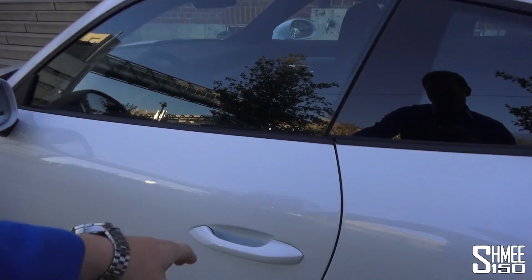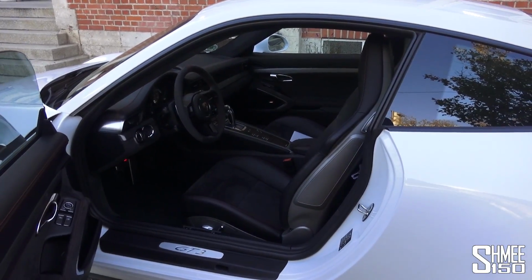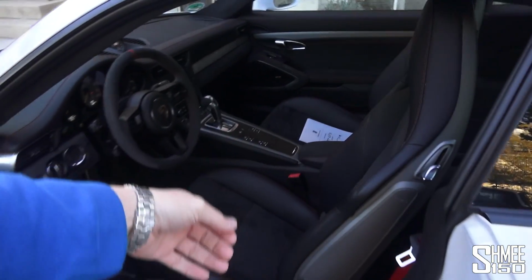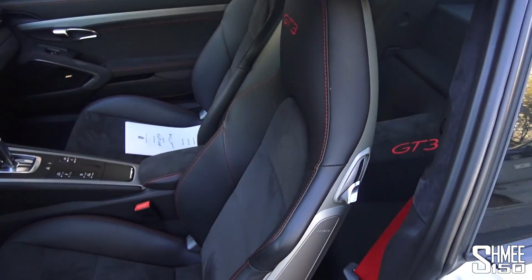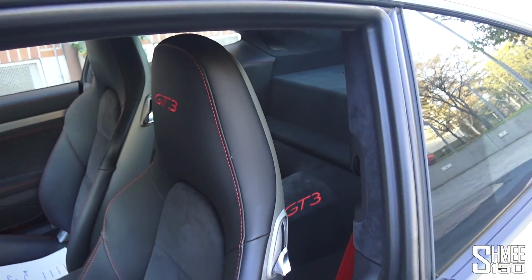So let's jump to the inside, where this car is finished with the standard seats. I will have the bucket seats here. I will have some brightly coloured multi-point harness seat belts. I will have a big cage in the back. I will have the full roll cage.